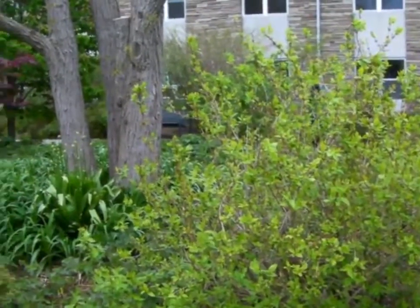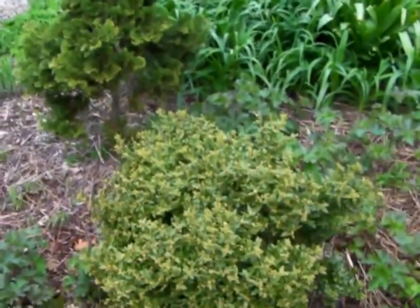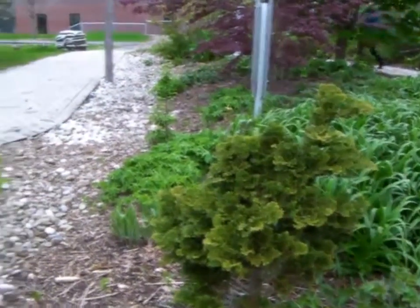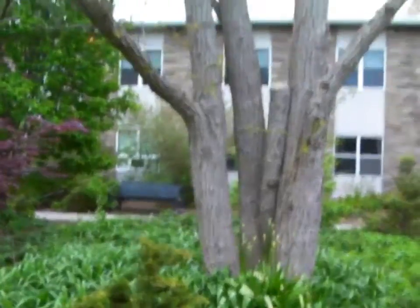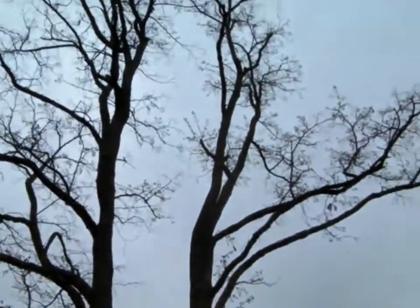There's an ornamental onion there. Boxwood, Korean. The Hinoki cypress is Japanese, dwarf Hinoki cypress. The black locust is probably going to go someday, unfortunately, because it's getting too old and decrepit, but it's a North American plant. It's not native to Canada, but it is in the US.